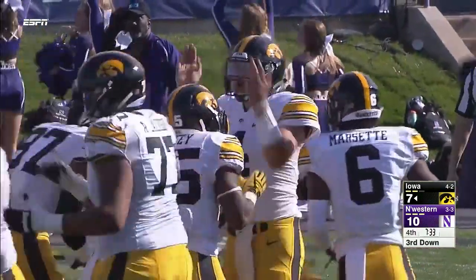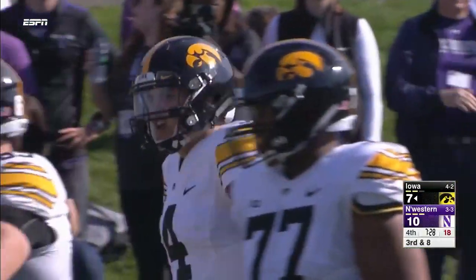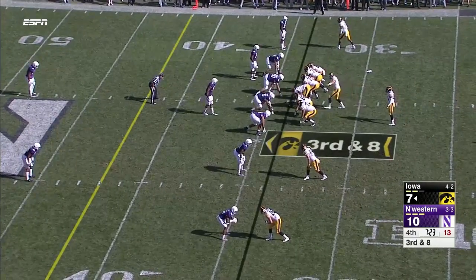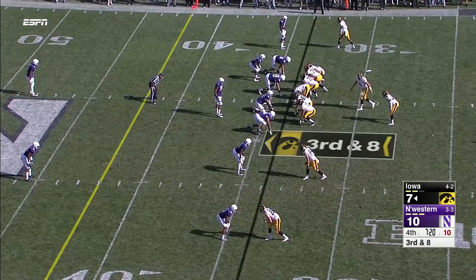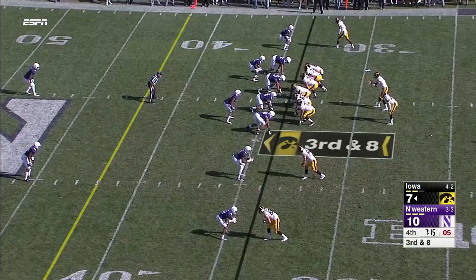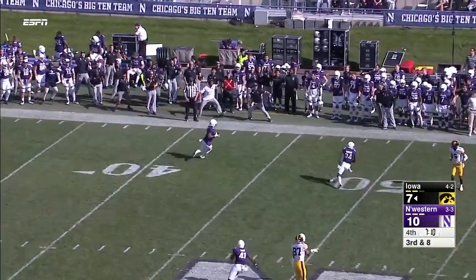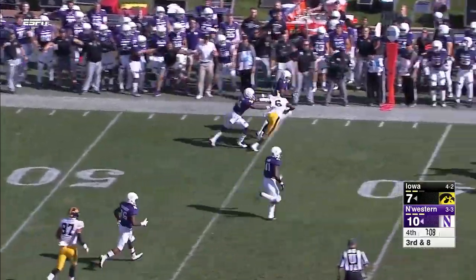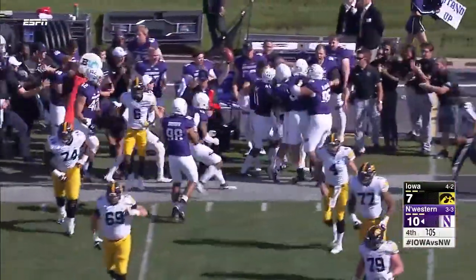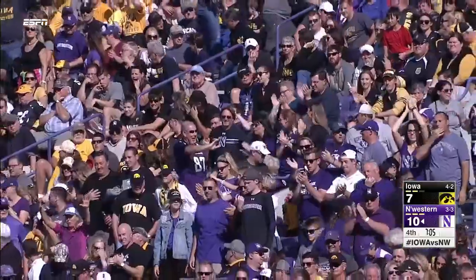It'll be interesting to see if Northwestern decides to get after Nate Stanley right here. Brian Ferentz, the new play caller, says he remembers the bad ones and has more difficulty remembering the good ones. We'll see which one this is. Stanley, the sophomore, time to throw, and intercepted. J.R. Pace, the freshman for Northwestern. Looked like miscommunication. The receiver got hung up, and Northwestern with a pick of Stanley, just his third of the year.